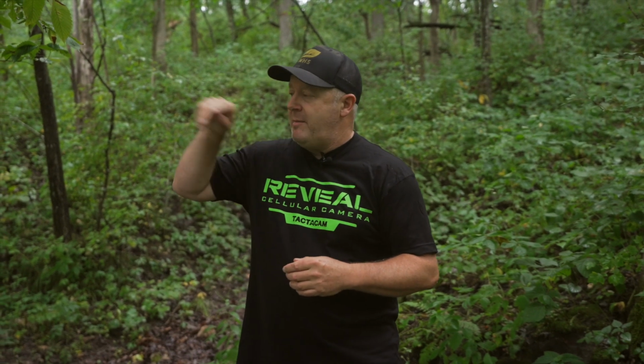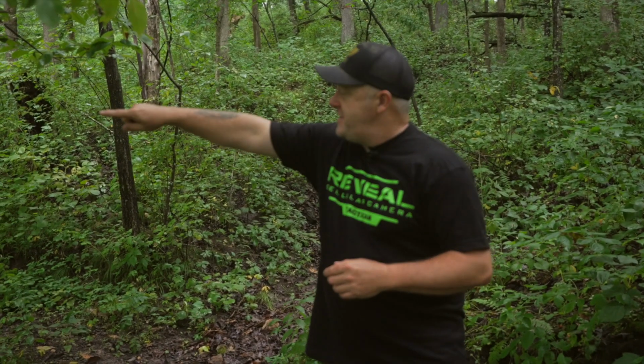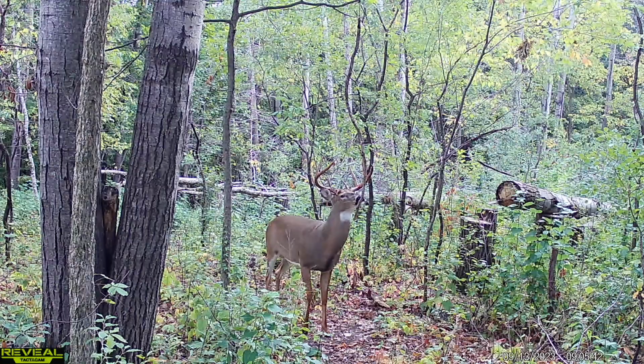Now we have deer that could be bedding 50 yards that way, 60 yards, 70 yards, 200 yards around the corner, 250 yards around the corner here, but we're on the edge of this open hardwood setting. So yeah, I could imagine some bucks coming through here to go to a bedding area. And that happens all the time.